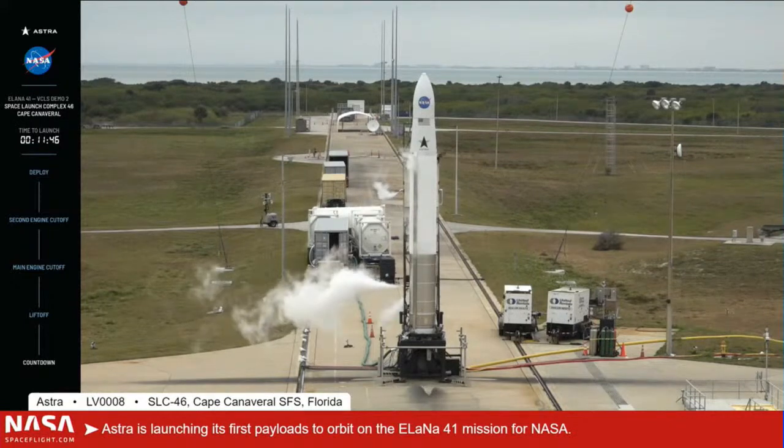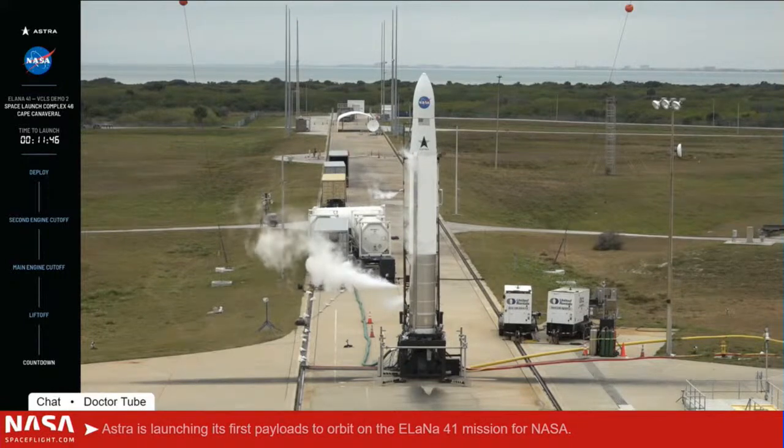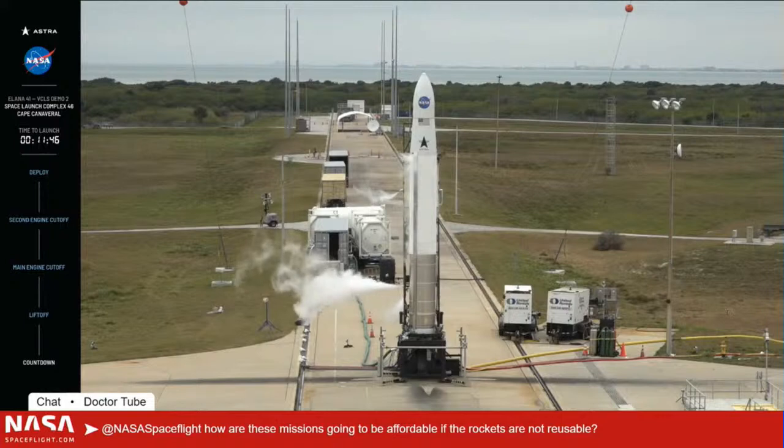Another question here asking, how are these missions going to be affordable if the rockets are not reusable? They're expendable single-use vehicles. Yes, that's a wonderful question. Reusability is only one piece of the equation when it comes to cost. The way that Astra focuses right now on cost is using simple materials. We stay away from a lot of composites and fancy aerospace types of materials.